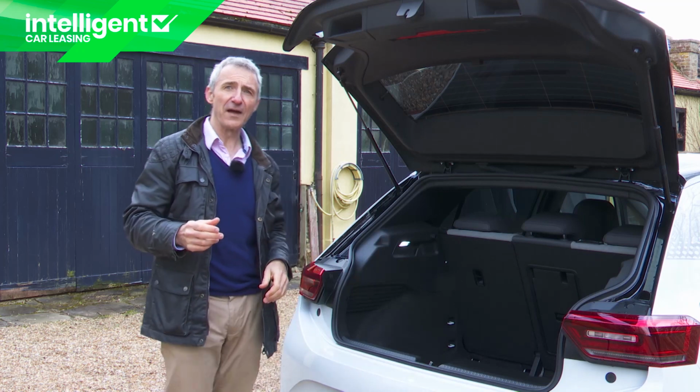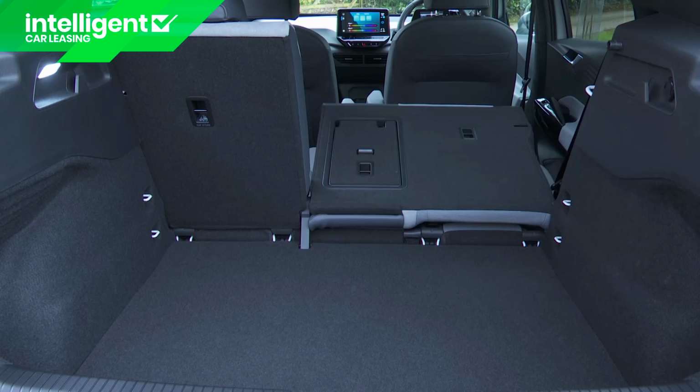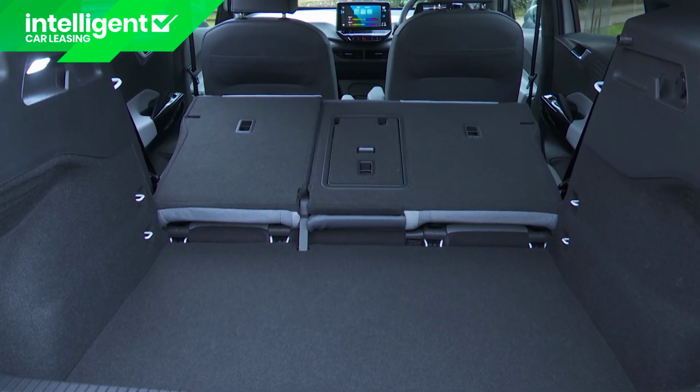The other advantage of that feature is it gives you a completely flat cargo area when you lower the 60/40 split rear bench, and that frees up 1,267 litres of capacity.